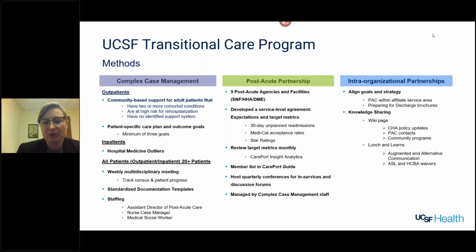So moving into the post-acute partnership, we started off with 9 post-acute agencies and facilities. It's predominantly SNF, home health, and DME. We developed a service line agreement for them that's not financial, but specific to key quality metrics. Some of those metrics outlined here are 30-day unplanned readmissions, Medi-Cal acceptance rates, and star ratings. We use CarePort Insight Analytics to help us track those metrics, and I develop a dashboard based on those analytics that I share with the members on a monthly basis.